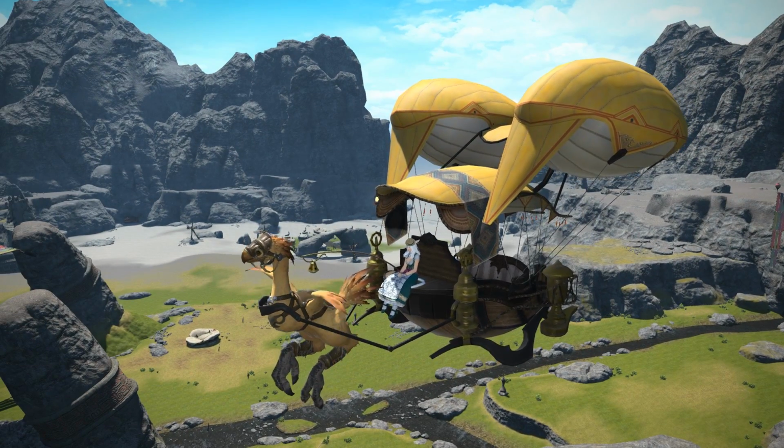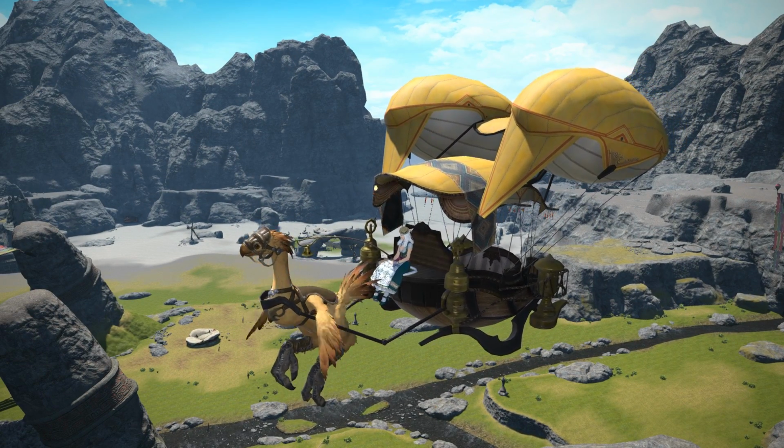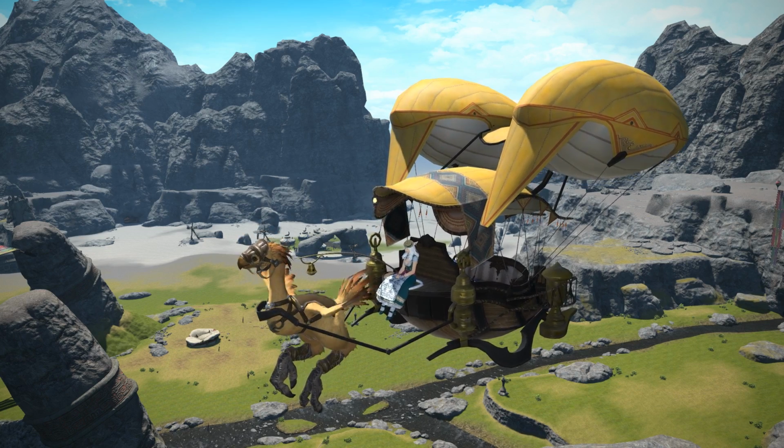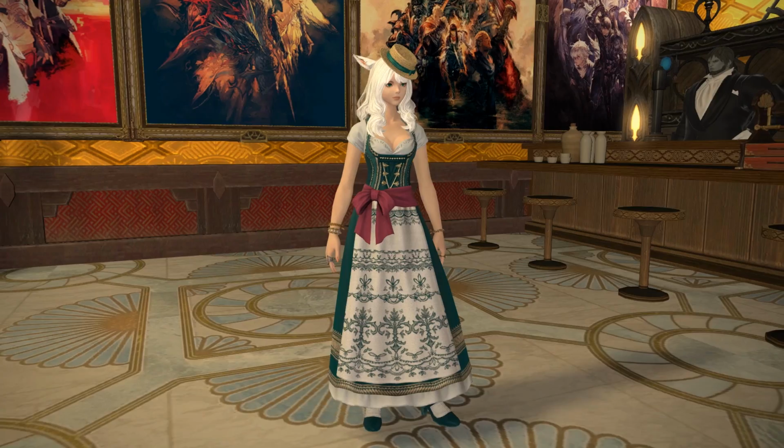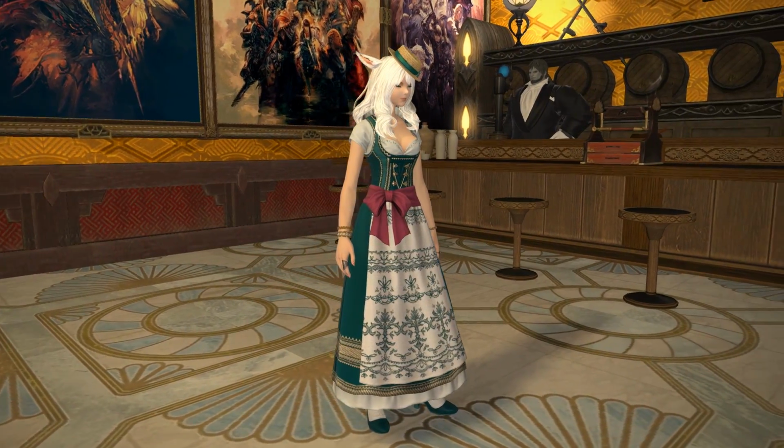So let me know what you think about this. But next, let's have a look at the glamour. We're going to look at both the female and male glamours. That's the next thing on the itinerary. Okay then, here's the female outfit then.